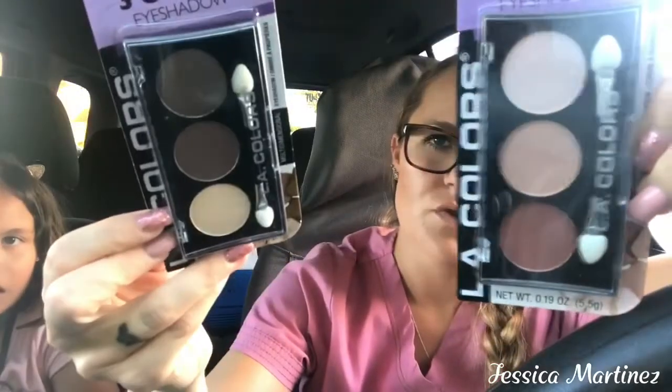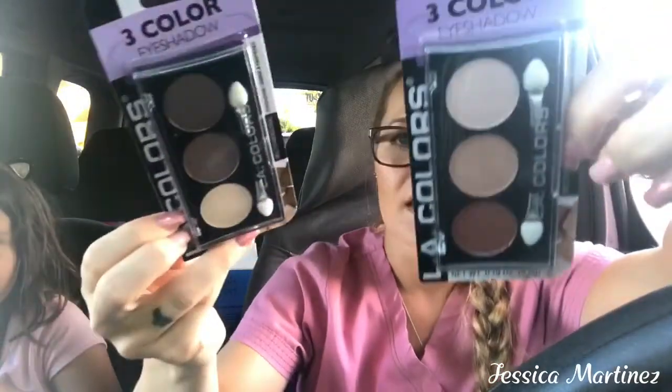And then the other one is Orchid. These are what they both look like. They're very neutral colors, which are like my cup of tea. I need to branch out to do more darker and brighter colors, but you know, I always stick to these for some reason. And this one keeps telling me I'm mean.